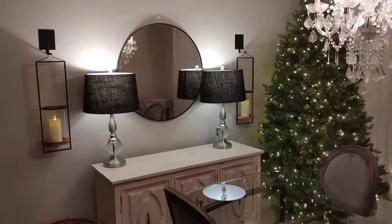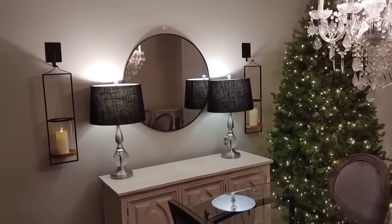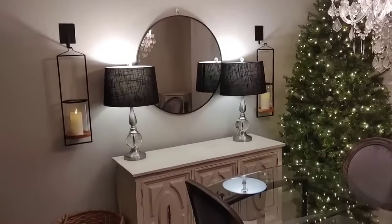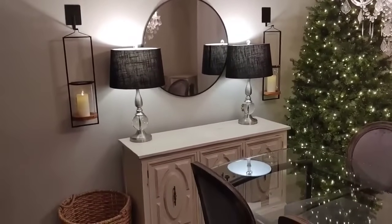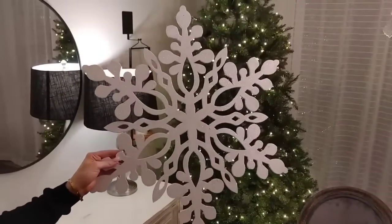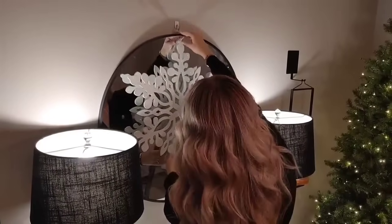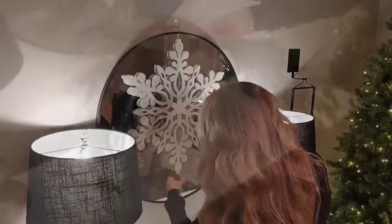We're going to start decorating by the hutch now. I love this area and I did move my dining room table. It was feeling a little bit cramped the way it was, and this just allows the tree to fit in this back corner perfectly. And I found this large white snowflake a few years ago and I thought it would be the perfect addition to this mirror.